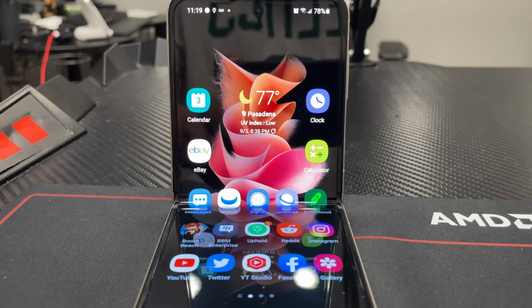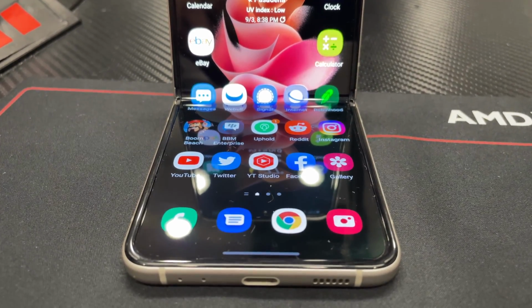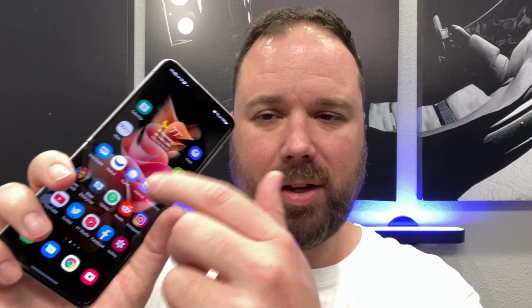So, stereo speakers in here now. You get the one downward firing speaker, and then you get the one up top. You get wireless charging at 10 watts. You get wired charging at 15 watts, which is really not that great. It's very, very slow. One thing I will give them kudos for is with this new display, it's brighter, it's more durable. It's about 80% more durable with the material that they use this go around, so I like that. Also, you get your HDR10, and it's got 120 hertz refresh rate.